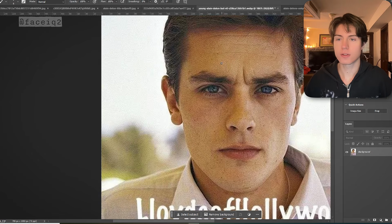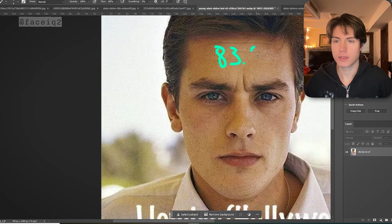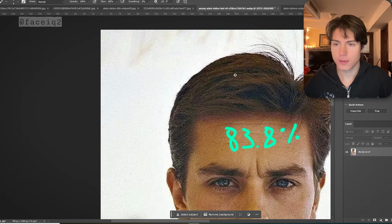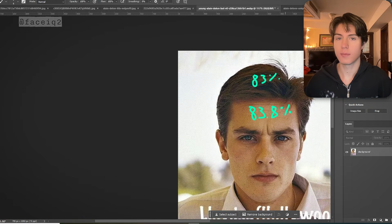Overall, his front profile scored 83.8% when I scored him, and I carefully considered this. So 83.8%, and his overall harmony score is 83%, which is really good facial harmony, in the upper tiers of facial harmony.